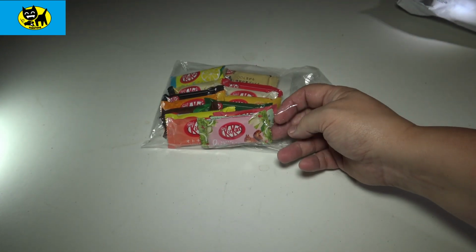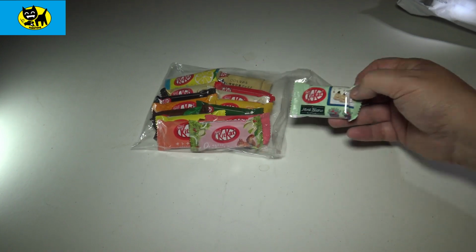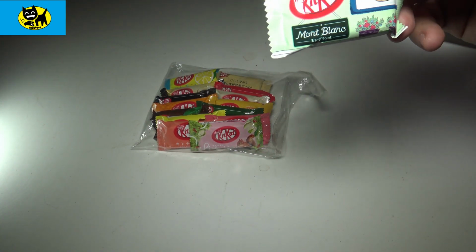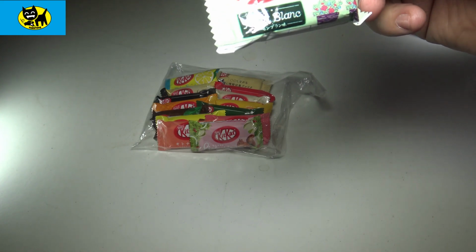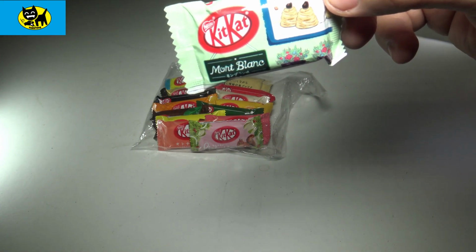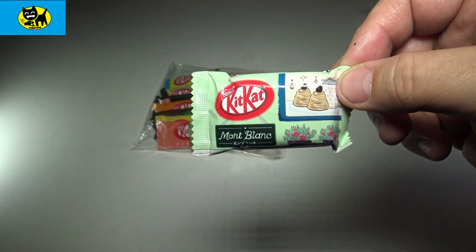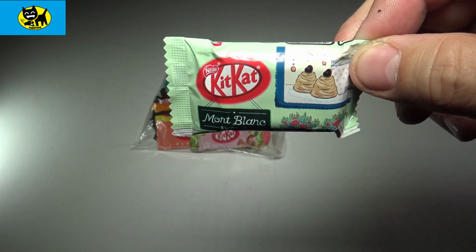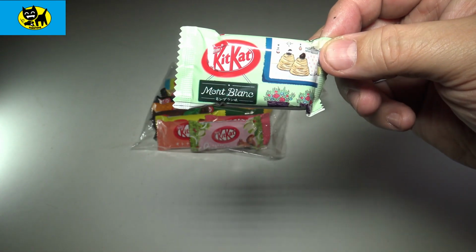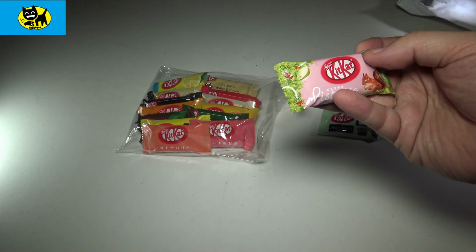All right, so here's what you get. Again, every bag might be slightly different, but this is kind of an assortment. These are just a few of them. Check it out here. We have this crazy one. I don't even know what this is. Mount Blanc? I don't know. It looks like a cream thing with a chocolate thing on top. If you know what that is, let me know. Hopefully the camera's focusing okay here. But I've never seen that in any store in the United States, even import stores, that kind of thing.